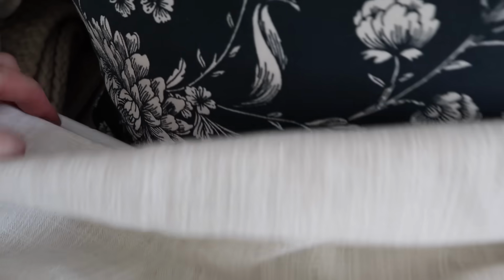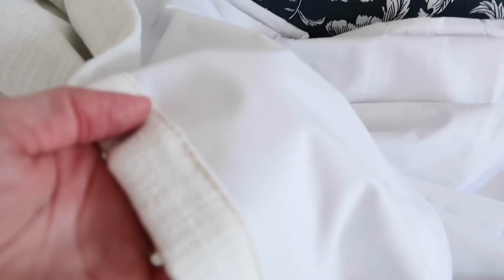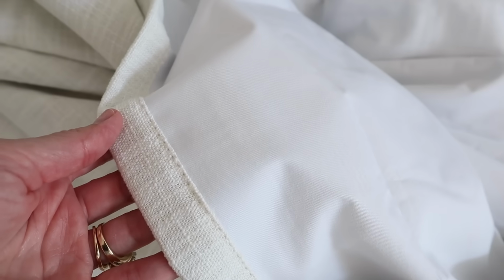But let me share with you the curtains that I received from them because I am honestly so impressed with the quality of these curtains. So I received 4 drapery panels, 2 of which I'm gonna put in my bedroom. The other 2 will go in my dining room.